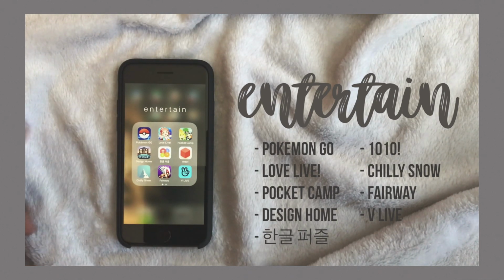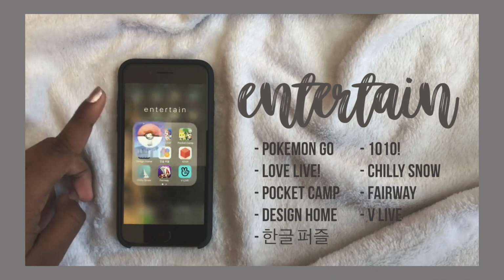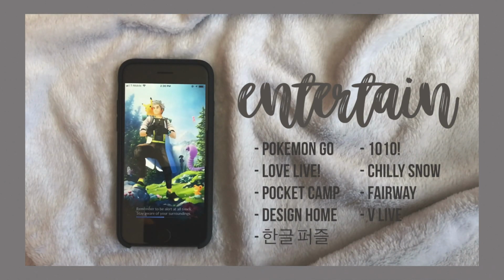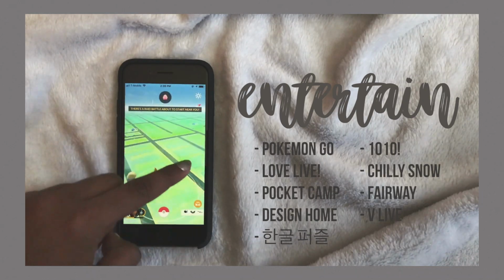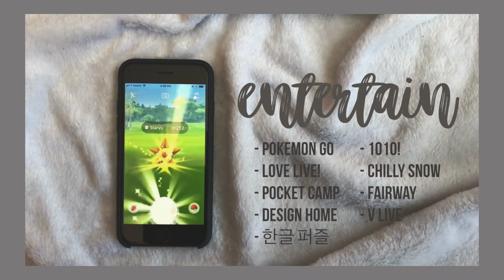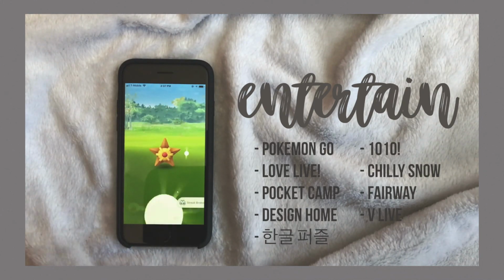The first game I'll go into is Pokemon Go. I'm pretty sure everyone knows about this game. I used to play it all of the time, but I stopped for a while. So I decided to get it back and start up again.